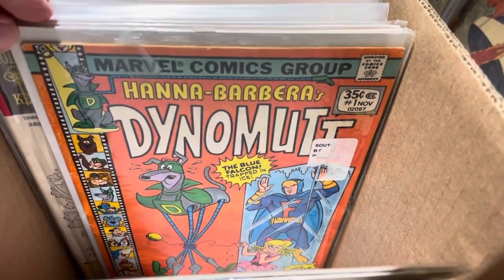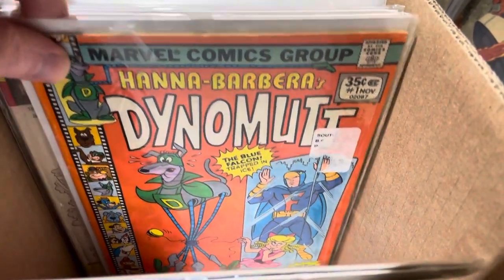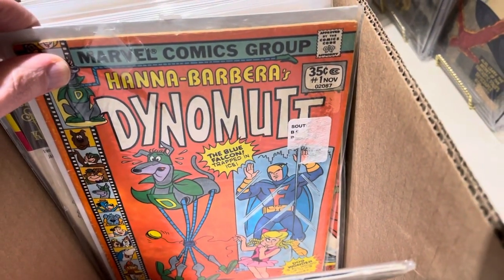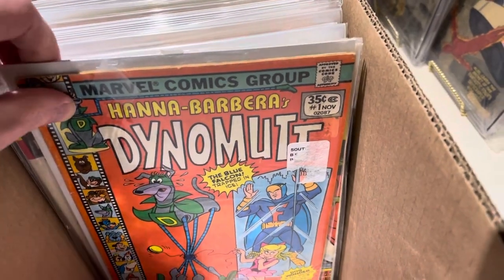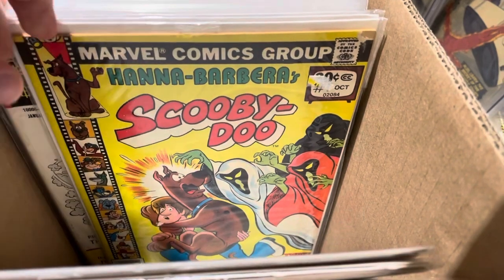And then we have a Dino Mutt. So this is the first appearance of Dino Mutt, and also the first appearance of the other guy. What's his name? Falcon or something like that. I think it is like, so Dino Mutt and Falcon or something like that. I'm pretty sure his name is something like that.